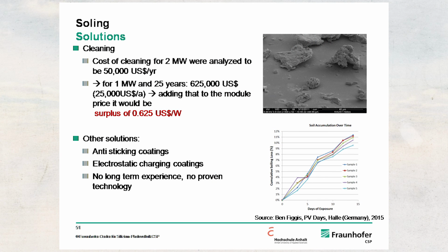So, the question is, what can you do against the dust? One easy thing is to clean the module. There were a couple of calculations. If you consider certain costs for the cleaning, and the cleaning means we have to get rid of those small dust particles, then this can really contribute additional cost, which you have to consider in your analysis.